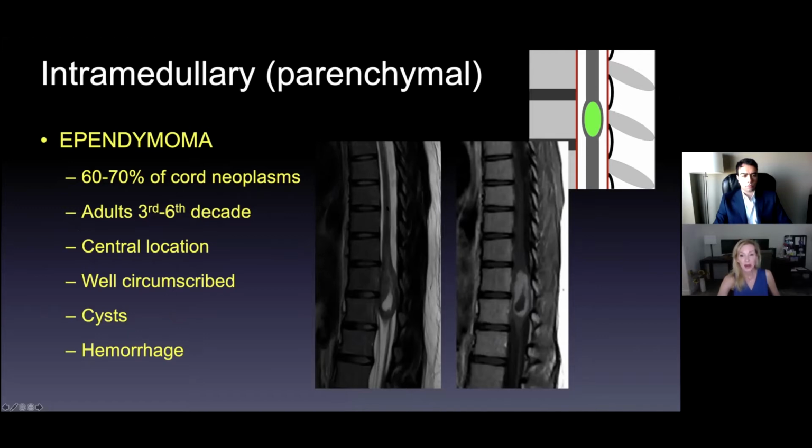Ependymomas come from the ependymal cells that line the central canal of the spinal cord. So your spinal parenchyma is all soft tissue except in the middle where you've got a hole where the CSF goes. And I'm simple, so I'm explaining this simply. I'm sure Dr. Rasouli could say this much more scientifically than me. But there's a hole in the middle lined by ependymal cells. It's kind of like your ventricles in your brain. And that's the origin of ependymomas.